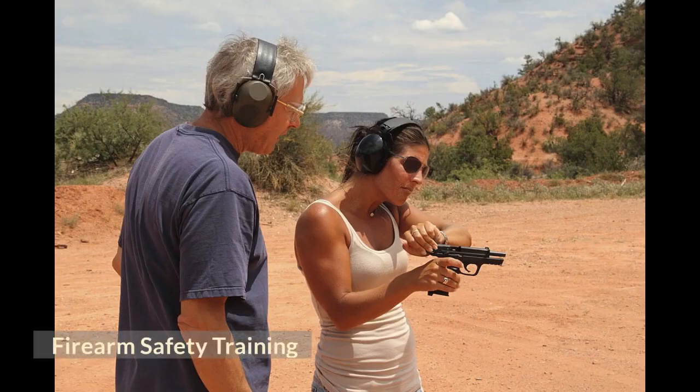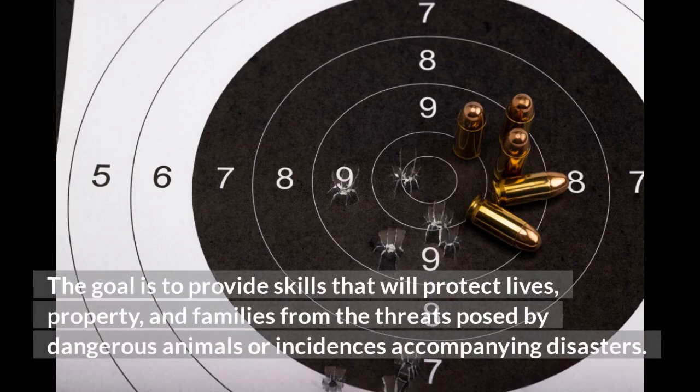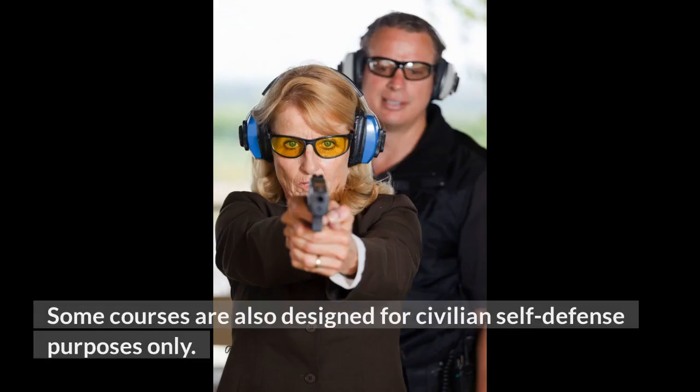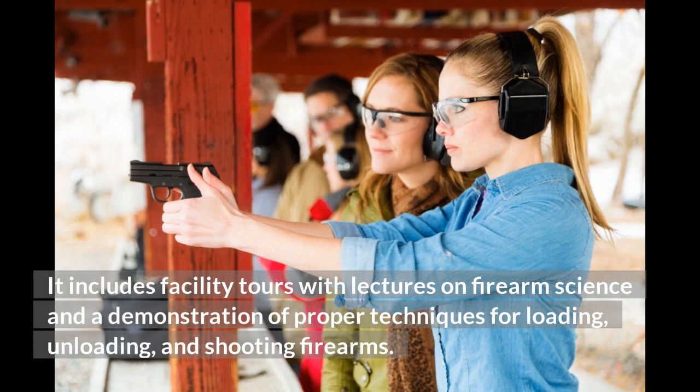Firearm safety training. Firearm safety training is providing technical training in the safe handling of firearms and personal defense. The goal is to provide skills that will protect lives, property, and families from the threats posed by dangerous animals or incidences accompanying disasters. Some courses are also designed for civilian self-defense purposes only. It includes facility tours with lectures on firearm science and a demonstration of proper techniques for loading, unloading, and shooting firearms.